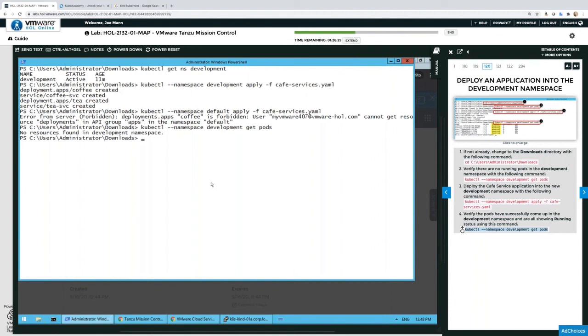Oh, wait. Oh, I forgot. Okay. So let's see. This is interesting. So I forgot a step after we provision the cluster. We'll go back and do that in a second. So if I do kubectl get deployments in the development namespace, I can see that the deployments coffee and tea have been deployed, but they're not in the ready state. And that's because TKG clusters deployed via Tanzu Mission Control are automatically deployed with a really strict pod security policy.